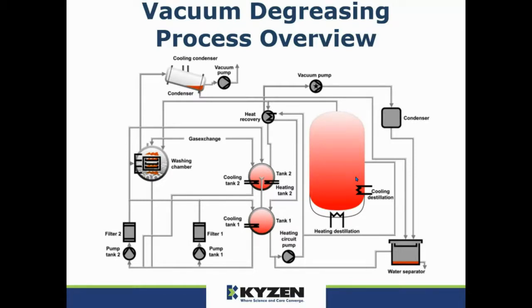There's a cleaning chamber on the left that holds the parts, generally in baskets and fixtures. The still is on the right, and it's continuously distilling the solvent under vacuum, which is being condensed in that overhead condenser up top left. And the clean solvent is being returned, in this case, to tank two. These systems have a water separator, so you're continuously removing water, and they also have oil separation. So we're also removing oil in this operation.